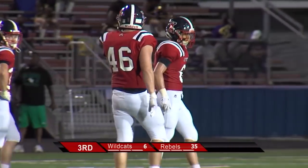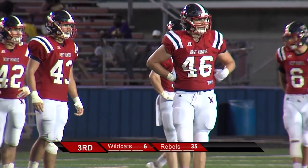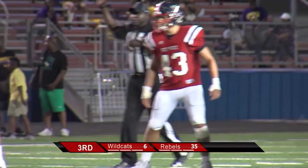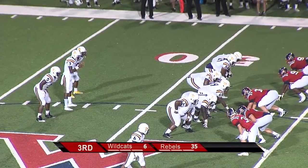So Preston Crane doing double duty tonight, Jake. He started at tight end for the Rebels, and Coach Hunt told Jordan earlier we would see that. Now he's playing defense. Wow. You don't see many guys going both ways at West Monroe.